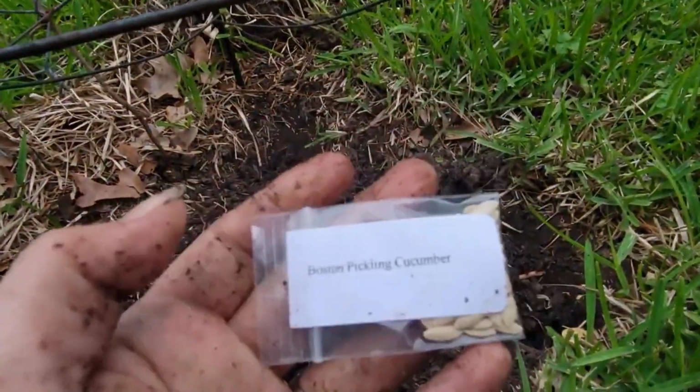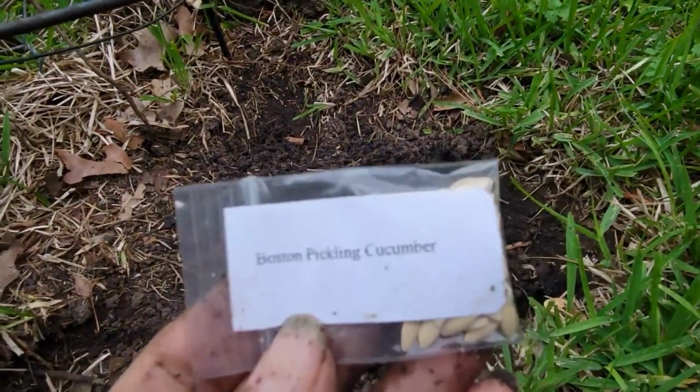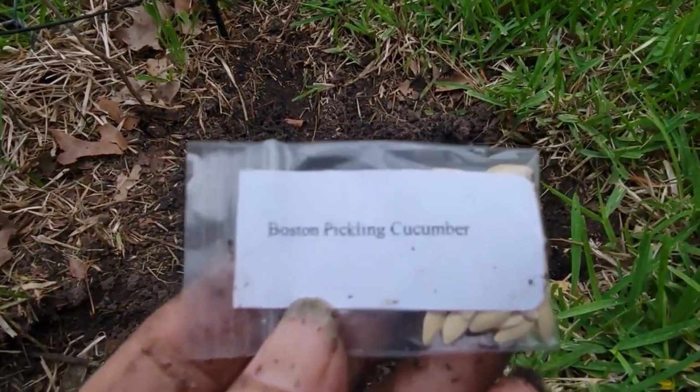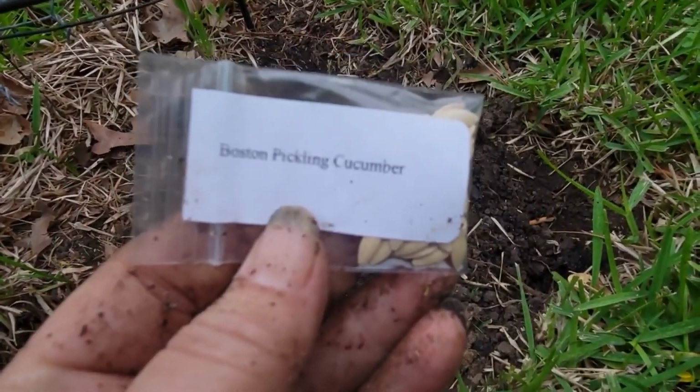And over here, I am planting Boston pickling cucumber. See how dirty my hands are? Anyway, let's get this in the ground.